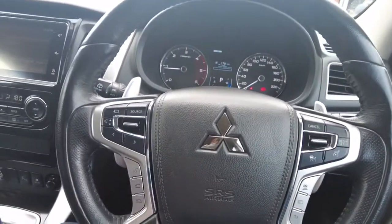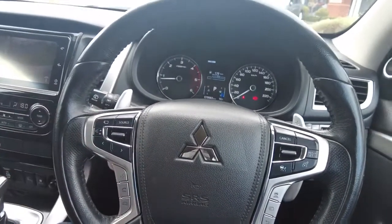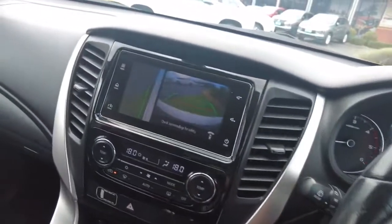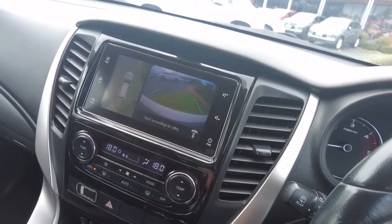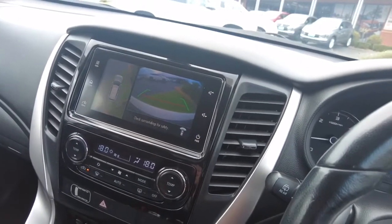On the left hand side here we do have our source menus available to us, and also you are able to jump in between your mirrors and everything like that, being your cameras. So if you would like to jump between your cameras, you're able to see exactly what's going on: our 360 camera and also our reverse camera. Sorry, that's on the front of the vehicle.